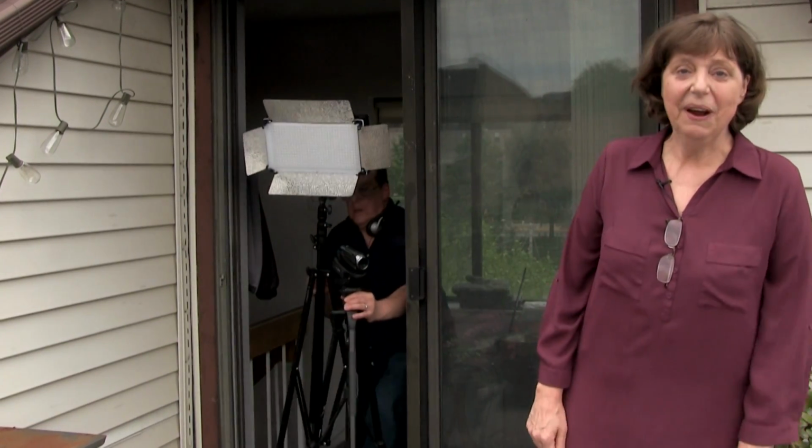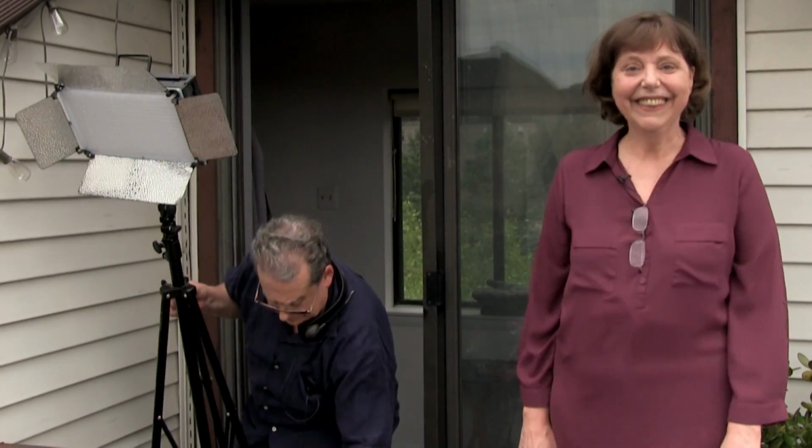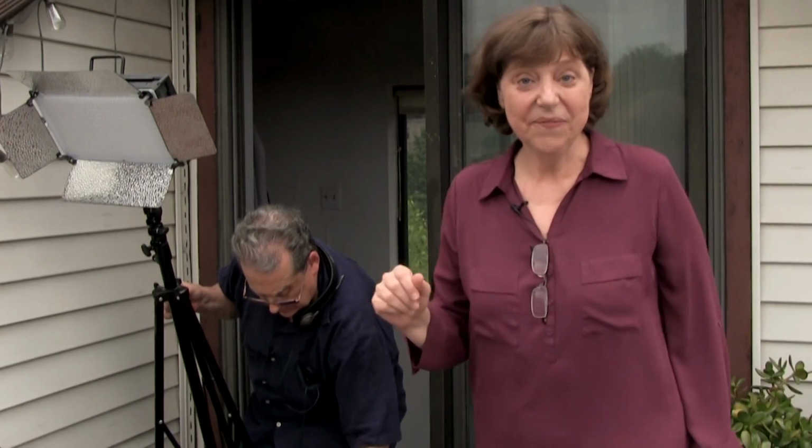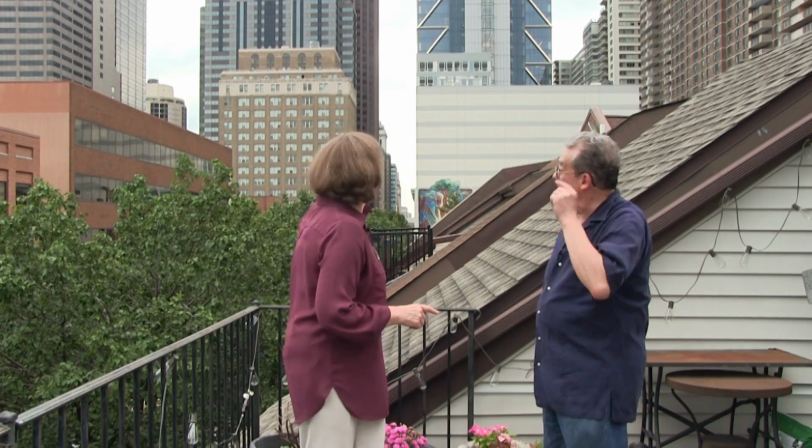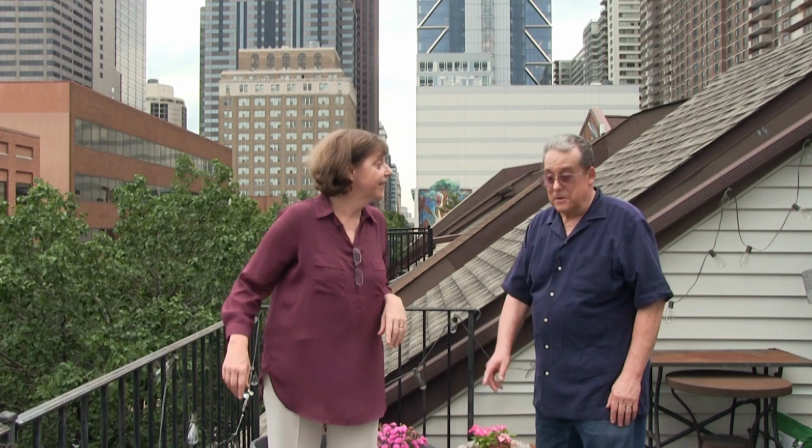This is our deck. We often have dinner up here in the summer. There are a lot of stairs in this house. Yes. This is our view. We're in the middle of the city, so there are lots of skyscrapers. And there's lots of noise out here. Well, yes, there's lots of traffic.